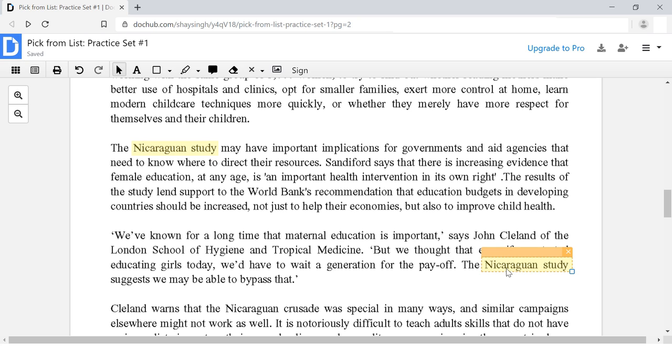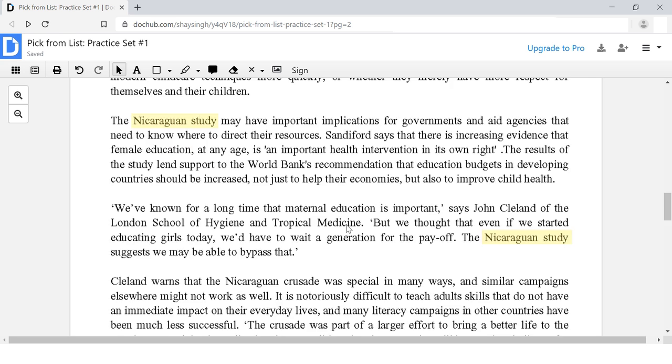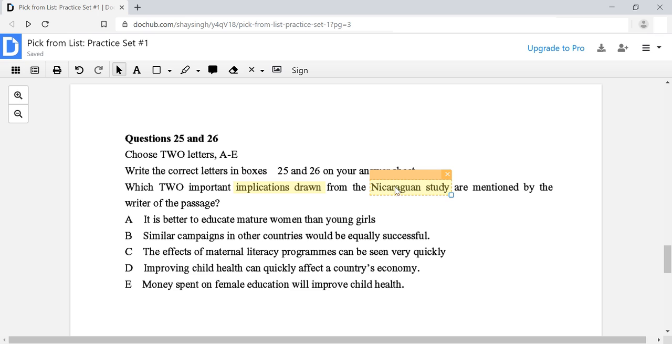And over here as well, Nicaraguan study. So immediately, I recognized that these are keywords from the pick from list question. When I saw these keywords, I marked them so that it would be easy for me to locate them when I return to my pick from list questions at the end. So those are the assumptions that I'm making for this question. I've already found Nicaraguan study.